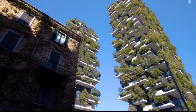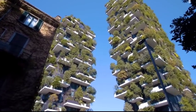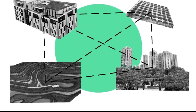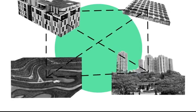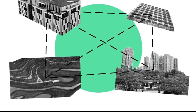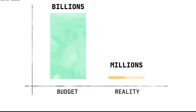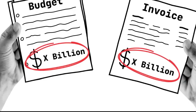So, what's the catch? Well, to create a sponge city either from scratch or retrofitting an existing city, you've got to commit like 100%, because it relies on all of these different systems of green buildings and green spaces. So to make all of the systems work together properly, you first need proper commitment to investing that massive amount of money. And then you need a bunch of different government units to collaborate properly, which you can probably guess isn't the easiest thing to achieve.